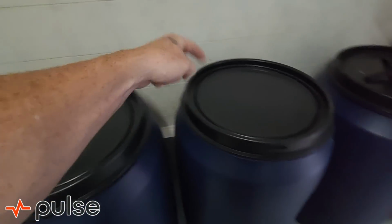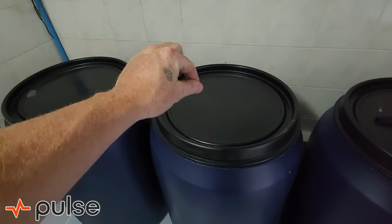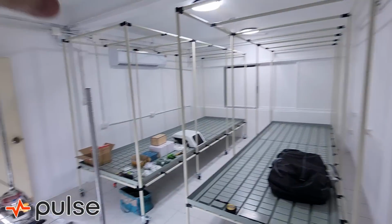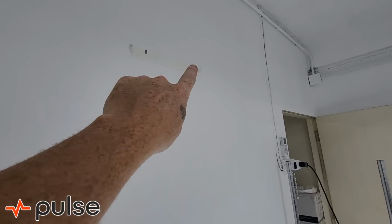It'll tee off into each reservoir, so each one has its own float valve on these, so they stay filled when we want, along with a shut off at the back of each of these tanks. The line will continue, come up the wall, around, back into the room, and then I already set up where the humidifier is gonna go up there. I just need to drill the holes.